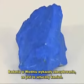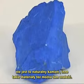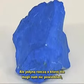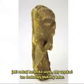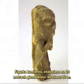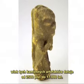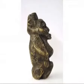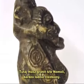And we did research in Vienna. This is definitely artificial stone. It's not a natural stone, and all the material could be found, but the only thing they could not tell us is what kind of color they used to get this real sky blue color. The stone figurines were found from 20 meters down to even 50 meters. Professor Pittoni always took some organic material from the finding place, and the age dating of those stone artifacts is from 2,500 years up to the oldest one, 17,000 years.